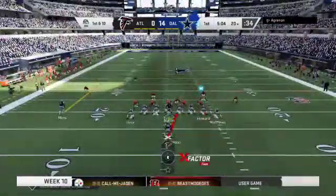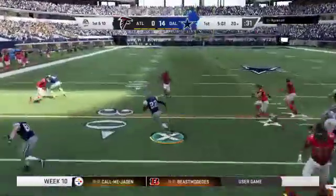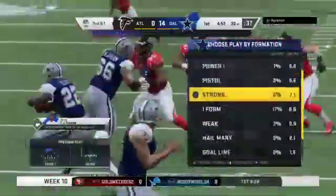About set for this next drive by the Cowboys offense. They've got things going their way early. 14-0 lead and the football. 1st and 10. A nice run there, 9 yards, and it'll be 2nd down.